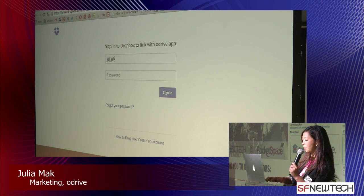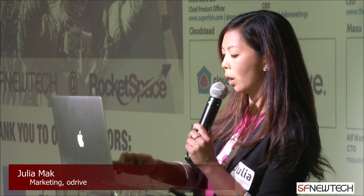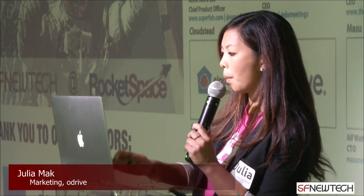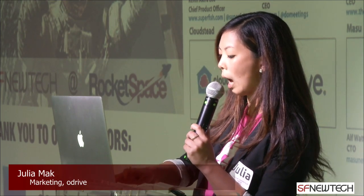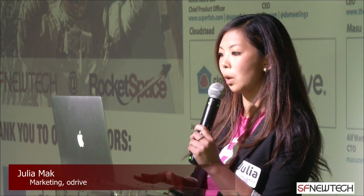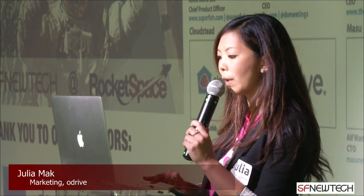So this is for people, and this is what we've heard, is that a lot of people may use Dropbox, say, for personal reasons, but you could also have a Dropbox that's for work. You can have your clients that are using Dropbox. You may be working with other people who are using Dropbox trying to share files with you.